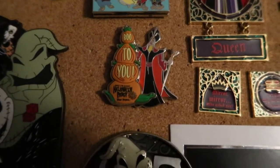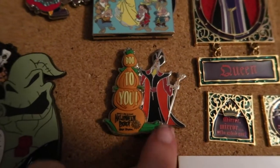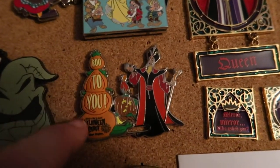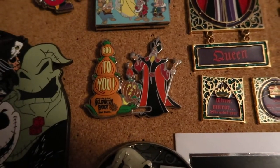This next one is Jafar, similar to the Maleficent one. He slides in and out, and you see Iago there, and it says, boo to you. This is from the Halloween party of this year.